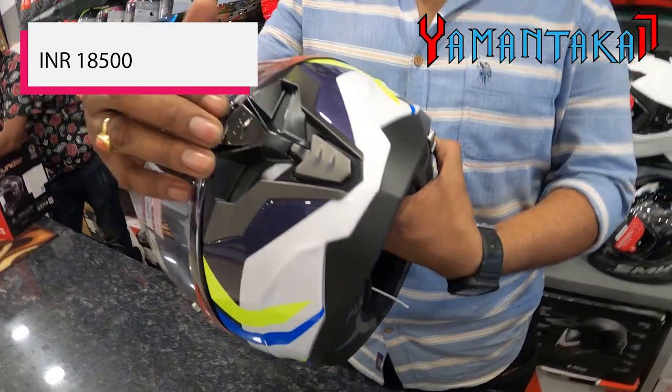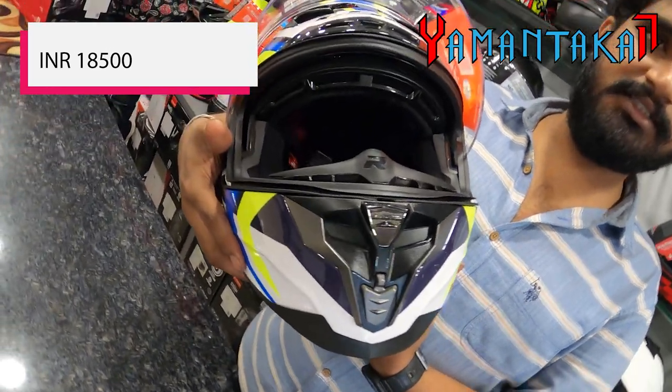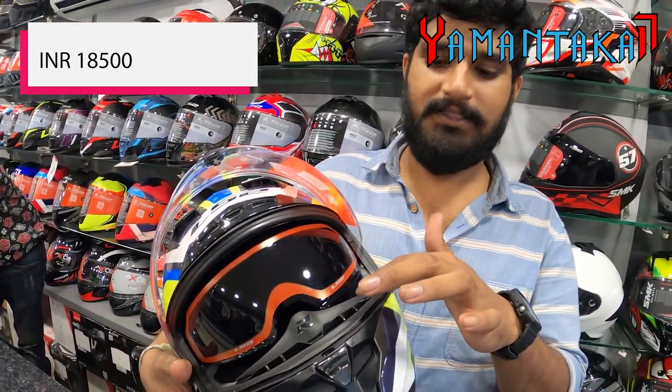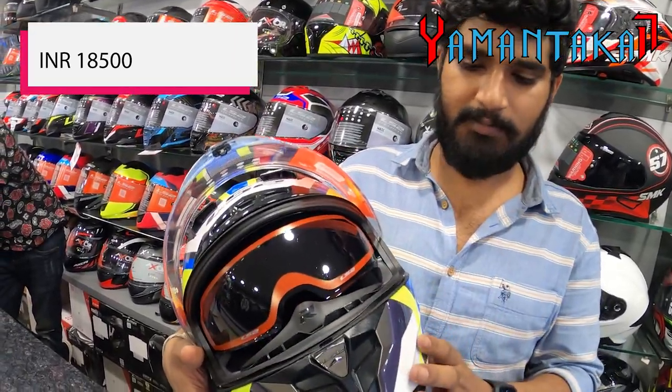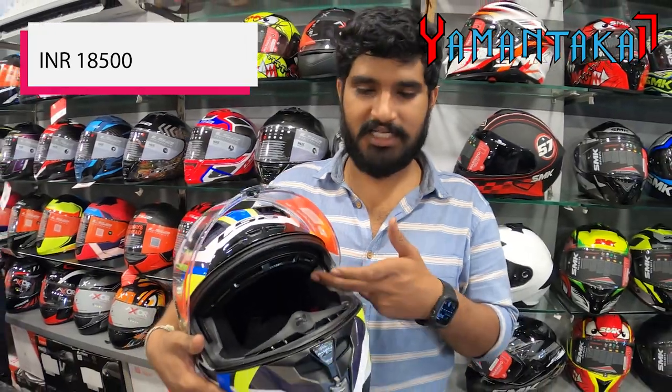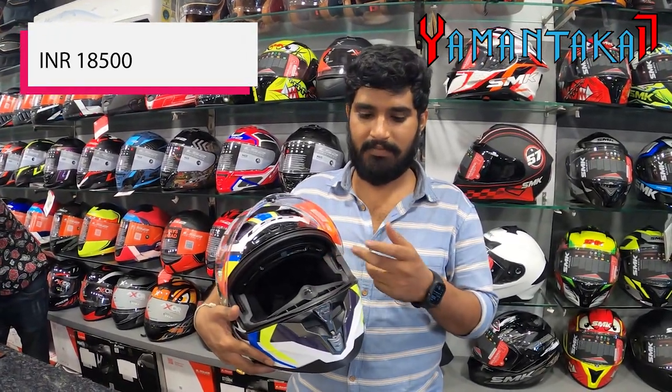And the double visor is there. This is called a sun visor. It will cover fully, there won't be any gap. The helmet comes with Pinlock 70. And a neck pillow, eyeglass compatibility, everything you'll get with the helmet.